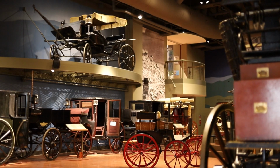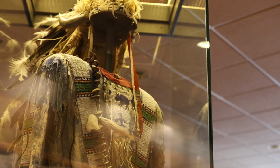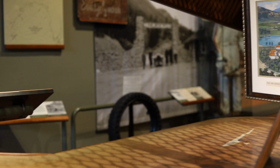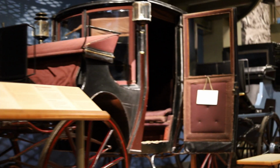After Spencer died in 1939, it was her wish that his extensive collection of carriages and Western heritage artifacts be on display for the public. The Penrose Heritage Museum is located directly across the street from Mr. Penrose's world-famous Broadmoor Hotel. So in the museum you have everything from the roulette table that was in the original Portales Broadmoor Casino to the vast collection of carriages that Mr.